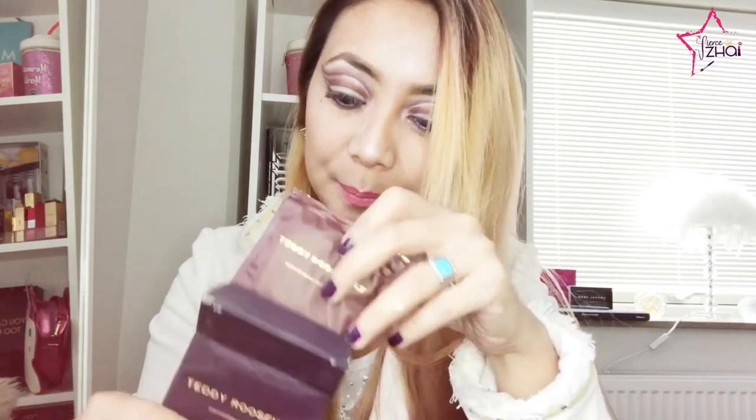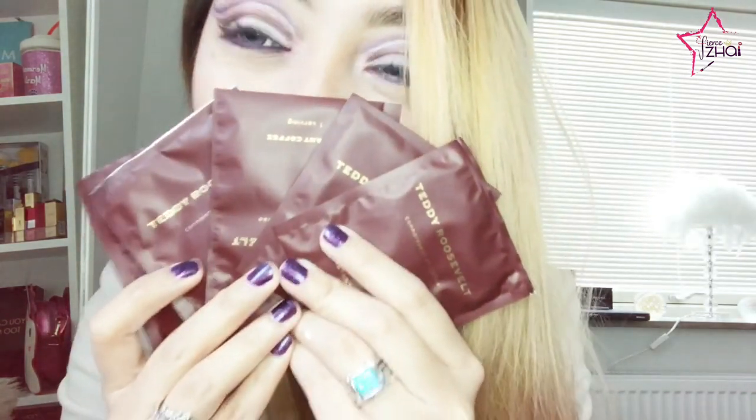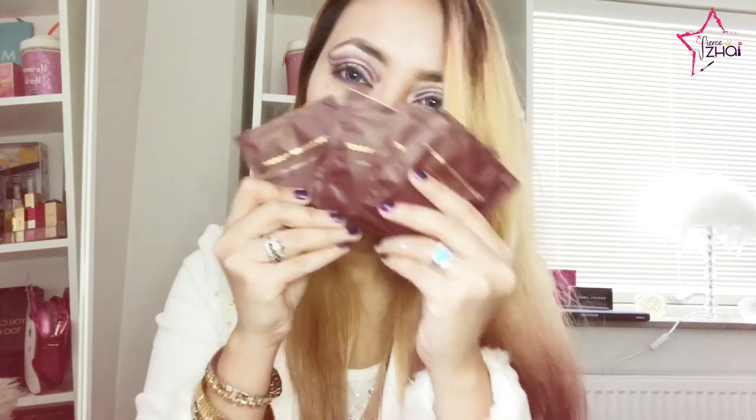Excited! I want to try them. I really wanted to open it too and check out what's inside this box. And I have 5 instant coffee. Yeah. Oh, smells very nice, luxurious, expensive beans. I'm so excited to go ahead and try this.